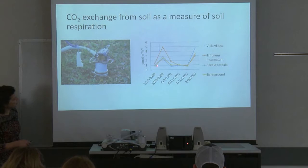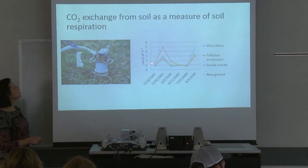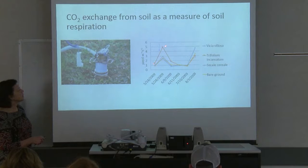This arrow shows you when tillage occurred. Okay? So tillage is occurring right before the 28th of May. So here it starts out low, but we did see a significantly higher CO2 soil respiration rate from the crimson clover than we did from the other ones at this early date. And that was also true just following tillage.